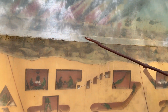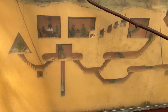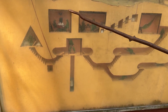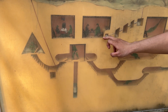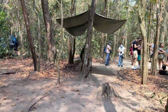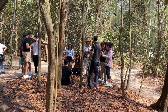This model shows the different levels dug underground, consisting of many chambers for different purposes. A must-do activity is to experience firsthand the camouflage hiding spot.